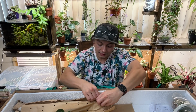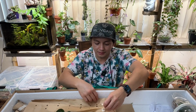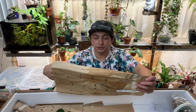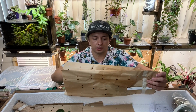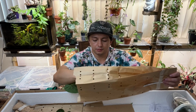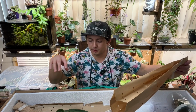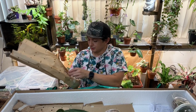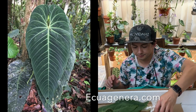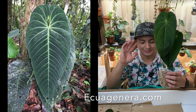now, supposedly, Ecuagenera hasn't sent out any misnomers. Sometimes you'll buy a certain plant from a very reputable seller and then it ends up not being that plant. As far as I know, Ecuagenera hasn't done that as a whole. I mean, I'm sure one-offs happen, mistakes happen, but as a whole. So the reason I bring that up is because it pertains to this plant. Oh my gosh. And this plant, this Anthurium can get huge, huge. Okay, let me just calm down here.